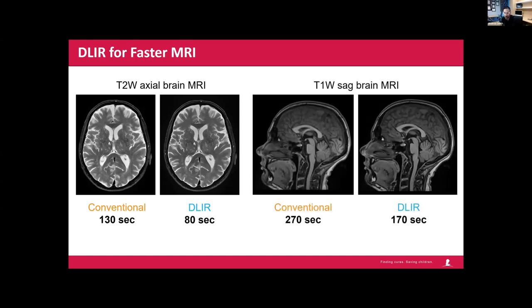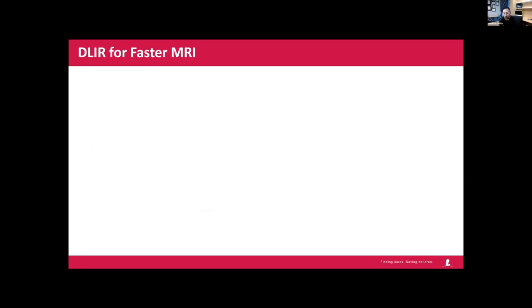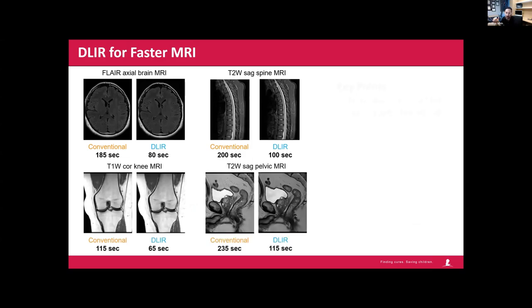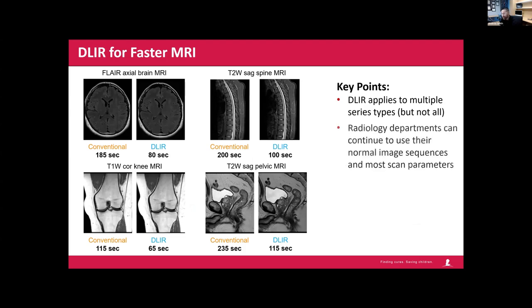Here's just a sagittal T1, 270 seconds conventional, 170 seconds deep learning. So we didn't cut it in half, but certainly more than 25%, somewhere between there. And this can apply to different things. There's a flare, you can do it on diffusion weighted, you can do it in different body regions, the spine, musculoskeletal, some body, again, not the one that I have that's vendor specific, but there are vendor neutral ways to do this. So it applies to multiple series types, but not all. I wanted to stress that.